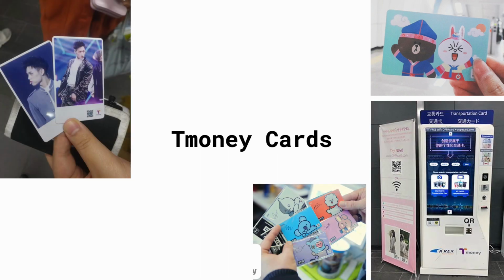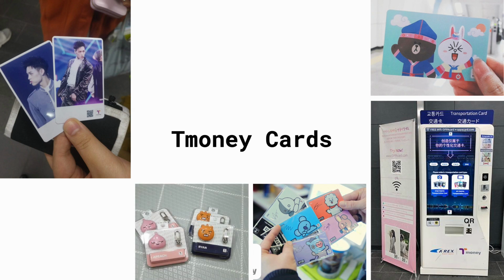You can get your personalized one with these kiosks here and get them of your favorite K-pop bias. They also come in keychain forms as well and many other ones. But these cards, you can buy at convenience stores, CU, 7-Eleven, GS, any convenience stores near. And you basically will be reloading these cards and putting money on them so that you can just tap in and tap out when you are getting on the bus, on the subways, or even using taxis.